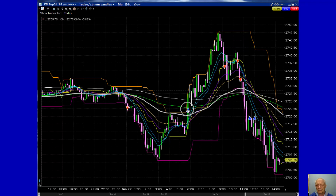But that was a good day. I concentrate on taking pieces. I found that even with all these tools, I cannot get the top tick in the bottom. I can't buy it here, sell it there. If I can take pieces out of the middle consistently, I'm happy as a clam.